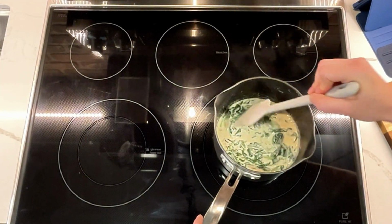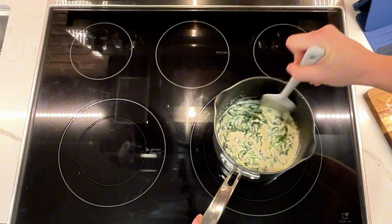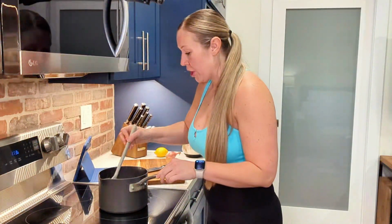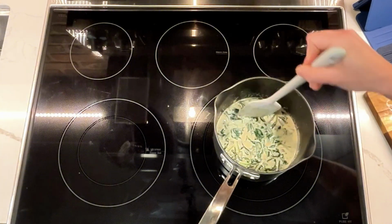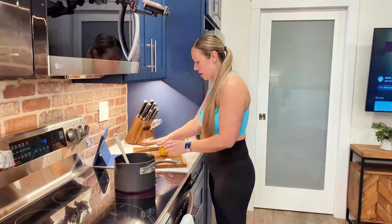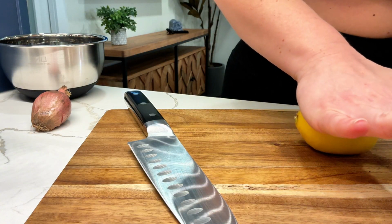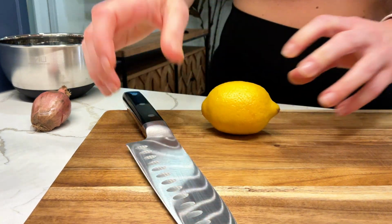But this is the point where I kind of want our sauce, because I want to have a good liquid to spinach chunky ratio for the oysters. So the last thing that we have to do is add in a little bit of fresh lemon juice. This is gonna really add some brightness and nice acidity here. So I'm going to roll it just a little bit to release some of those juices, make it a little easier to squeeze.